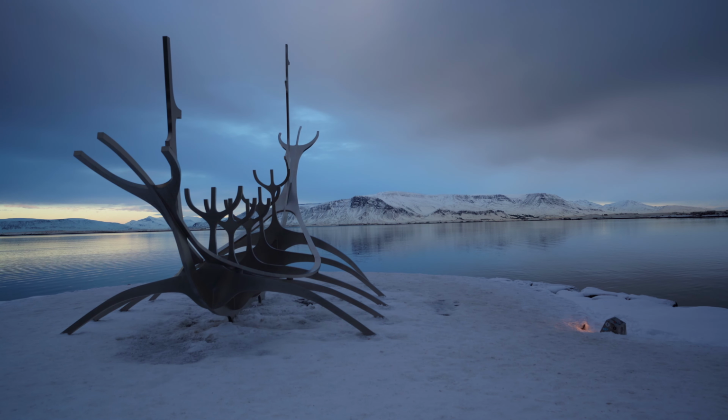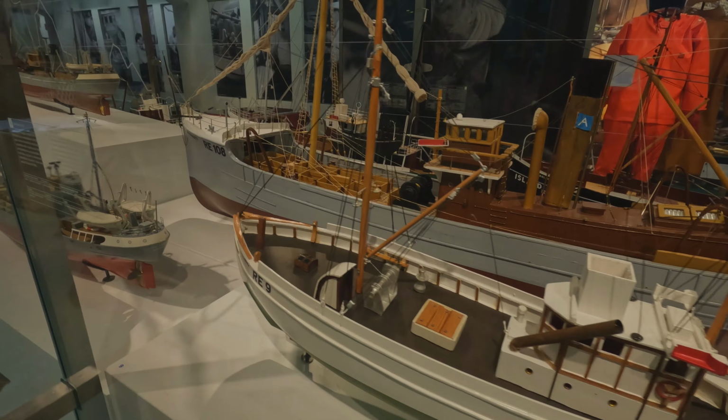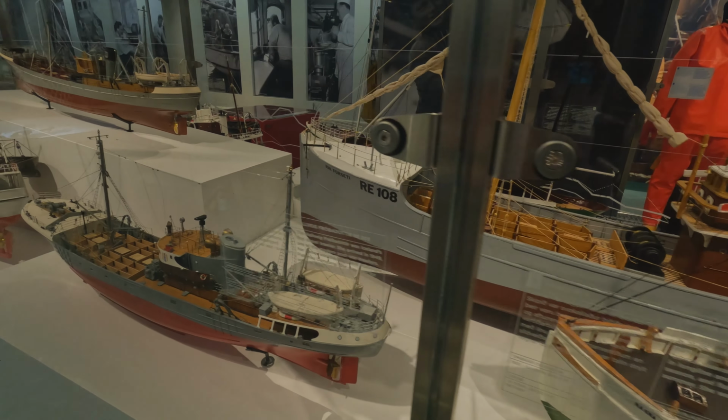We spent 3 days in Reykjavik, and there's a beautiful waterfront area, museums, shopping, and excellent dining options.